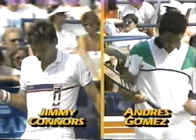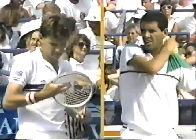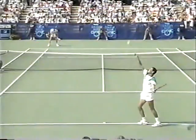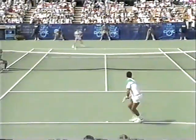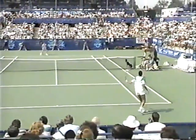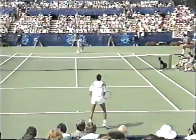Donald, Connors has to be thinking he's been so dominant on his serve in this match. If he can get one break here on Gomez, he can end this thing. What he's thinking is not to lose his serve, because he doesn't want to let Gomez suddenly play a couple of good games or a couple of good points back to back, and suddenly he's in a dogfight. He's in control right now, but Andre's starting to play a little better.